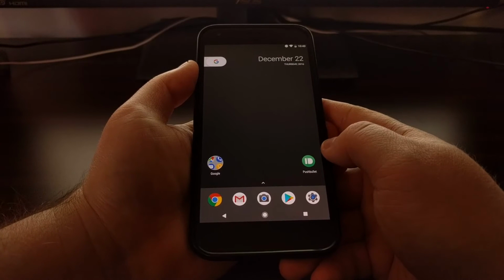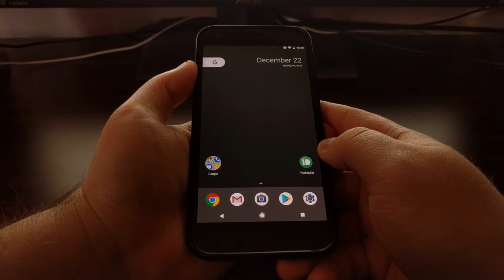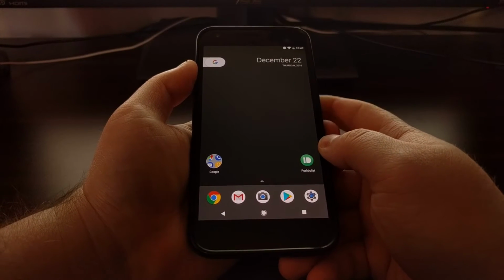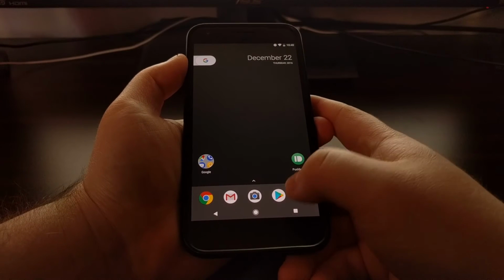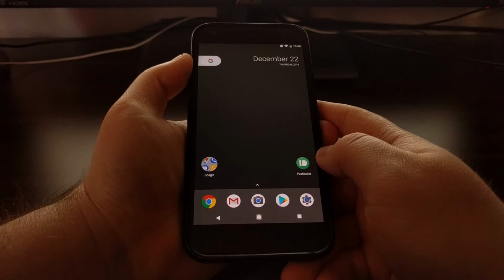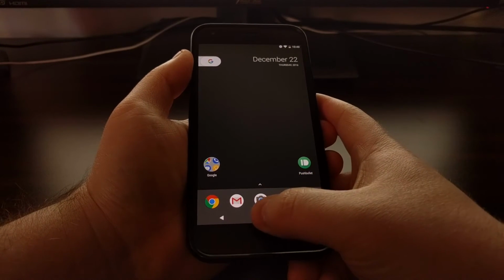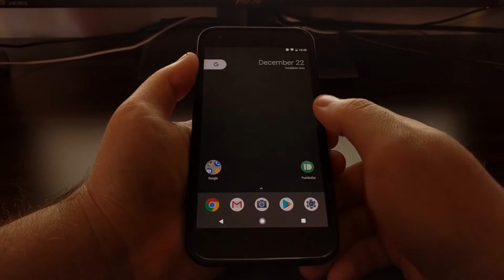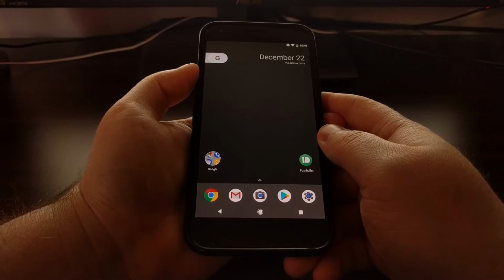If you're not a fan of voice commands like that, or you have turned it off so that it doesn't trigger whenever you're watching a video of somebody talking about it, you can also activate Google Assistant by pressing and holding down on the home button. So you just tap and hold it for a couple of seconds, and Google Assistant will pop up.